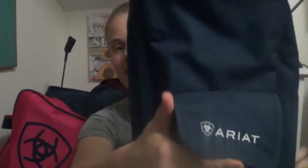Next item I got ages ago. No, quite a while ago. It's this Ariat boot bag, can you see it? And it's for my tall boots. It's super nice. I'll open it so you guys can see. On the inside of it, it's got these little bits, which are really cool. Got a massive strap on the back of it. And it's got a pocket on the side, and in the pocket is my next item. It's this sort of sheepskin buffer.